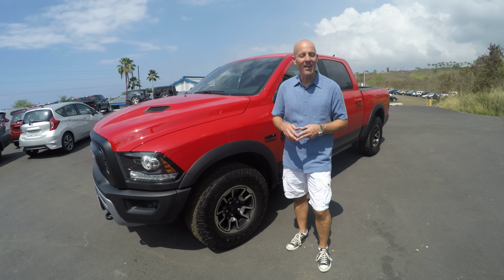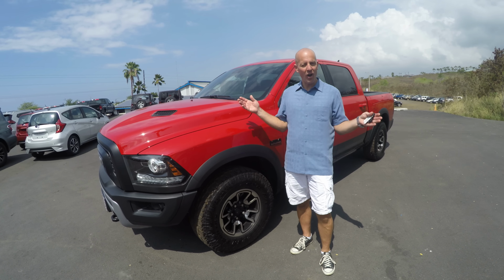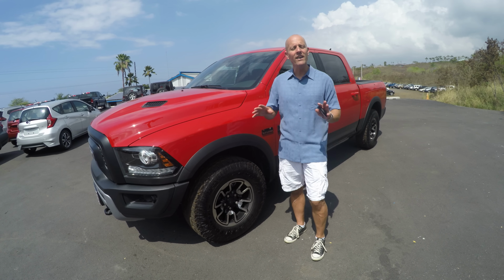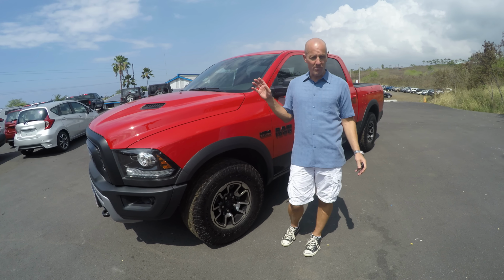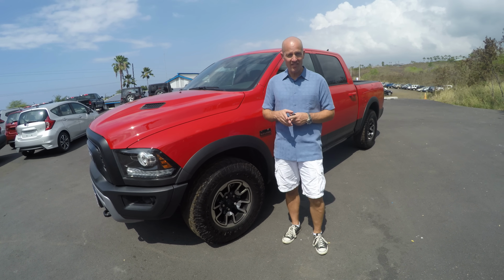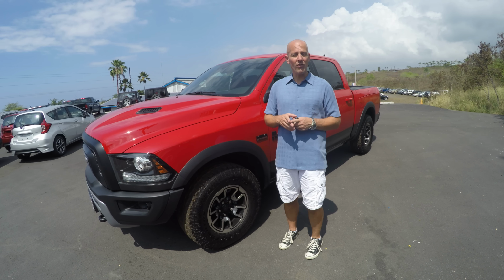I'm here visiting my friends at Kona Dodge in the Kona Auto Center here in the beautiful city of Kona on the big island of Hawaii. And if ever there was a truck that was made for the big island of Hawaii, this would definitely be it, the 2017 Ram Rebel Hemi.